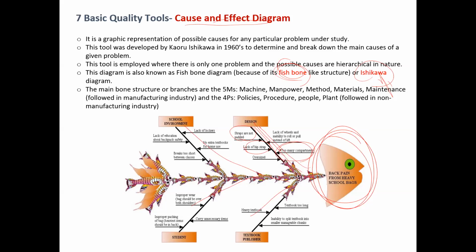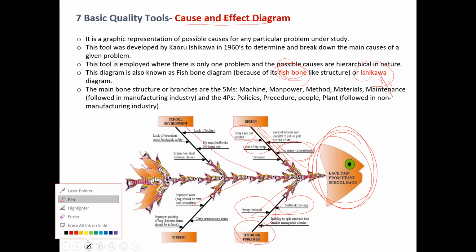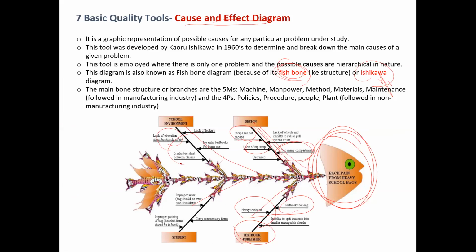Something in the design. What else? Maybe the textbook publisher, the textbooks are too long and heavy, the books themselves. Meaning the problem maybe is not in the bag itself, maybe in the books. What else? Maybe the school environment. There are problems from the education itself. They instruct us to bring all the books. What else? Maybe the student himself. Maybe the student himself has a problem, carrying unnecessary documents, or wearing the bag improperly.